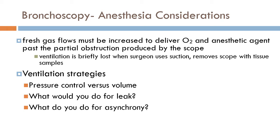Usually gets better, right? This person's like 250. They have half the compliance. Okay, when you have the ventilator on pressure control, it doesn't care. All it cares about is it's gonna deliver enough flow until it reaches, ding, ding, ding, the pressure you set. That's all it cares about.